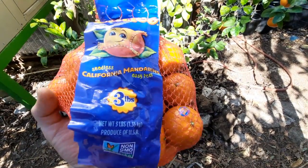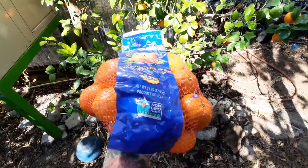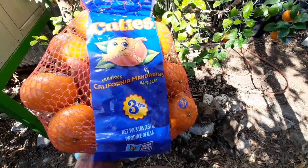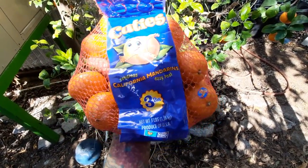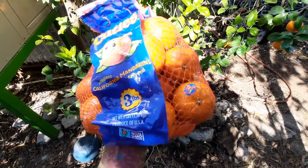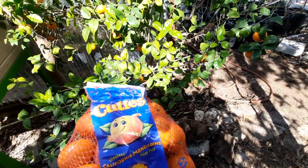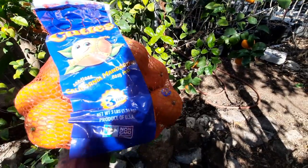Okay, so the number one reason why I want to grow my own cuties and why I don't want to buy these is they're expensive. That's the first thing, is the cost. I mean, these things really add up, and you can really go through a bag of these very quickly. I think I paid somewhere around $8 or $9 for this bag of mandarins. And when you're talking pennies on the dollar to grow these yourself, well, then that cost really adds up.